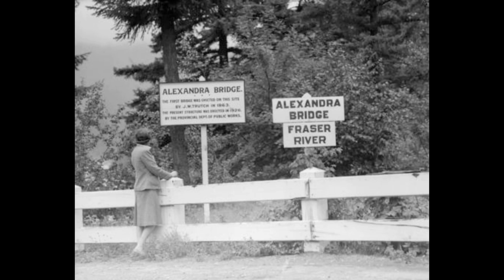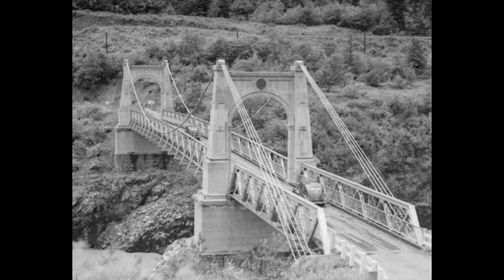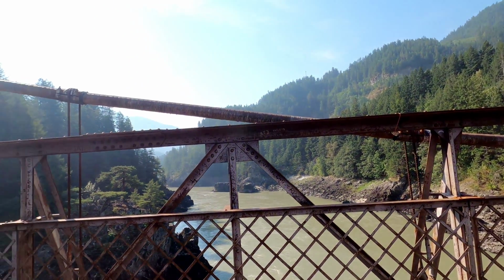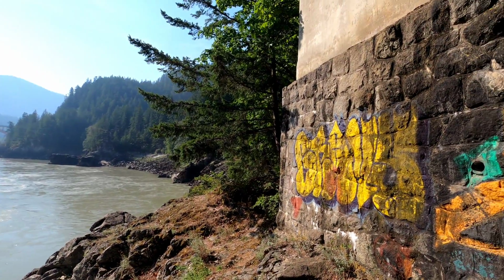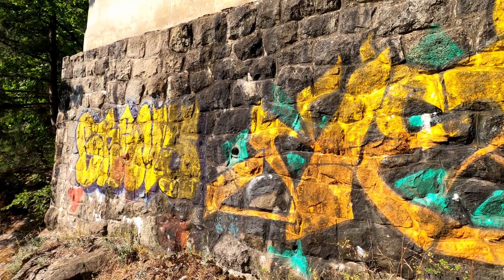This could have been the end of the story, but after World War I, the dawn of the automotive era saw a renewed investment in roads and transportation throughout the province. This included the reopening of the Fraser Canyon to road traffic in the 1920s, and a new Alexandra Suspension Bridge was built to accommodate the vehicle traffic. Opened in 1926, this new structure sits atop the foundations and footings of the original bridge.